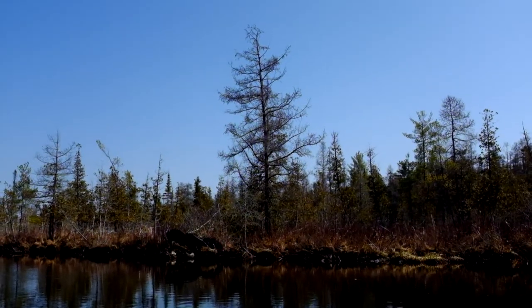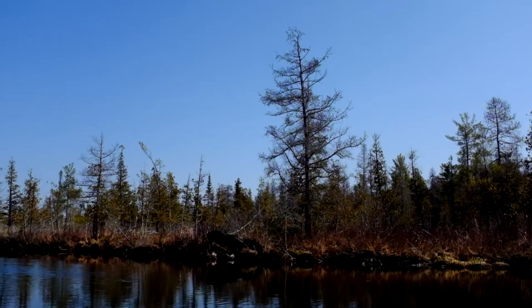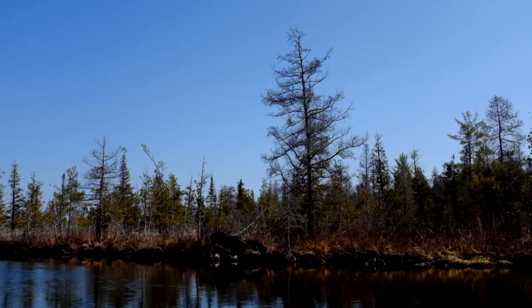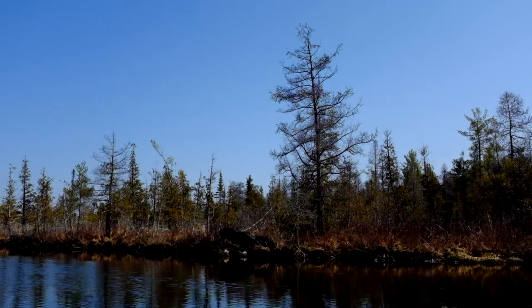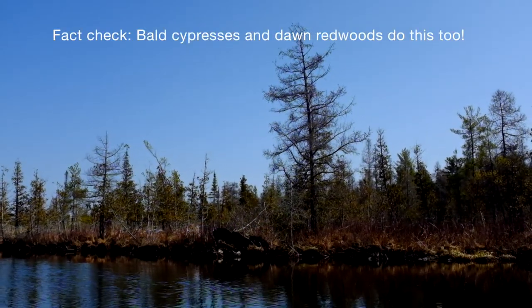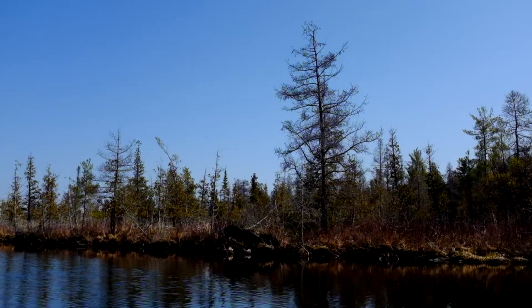So that large tree right there that doesn't have any leaves on it is a tamarack tree, also called a larch. And they're really common in sedge meadows and wetland areas in northern Michigan. And they're interesting because they're the only tree in the northern hemisphere that actually loses its needles every year. So its needles lose all of their chlorophyll and fall off just like deciduous trees every year in about November.